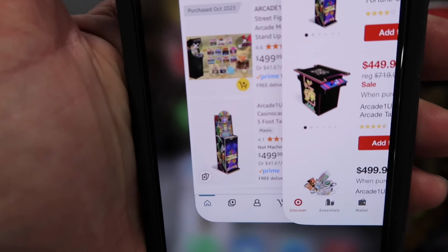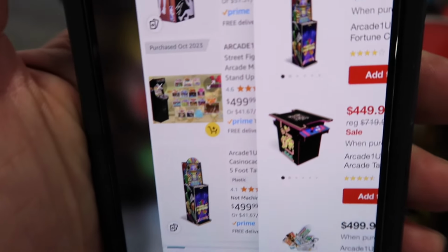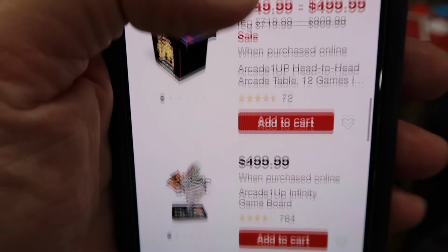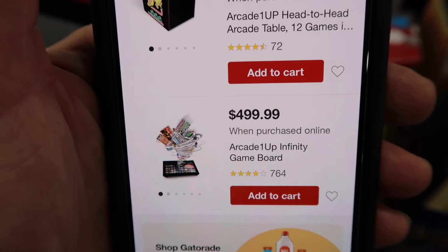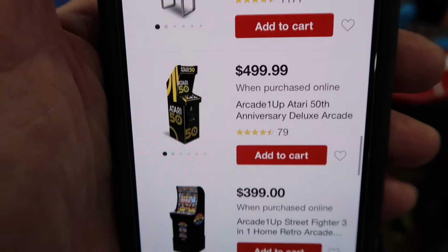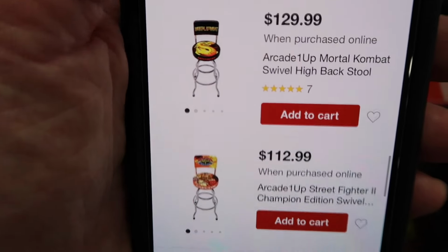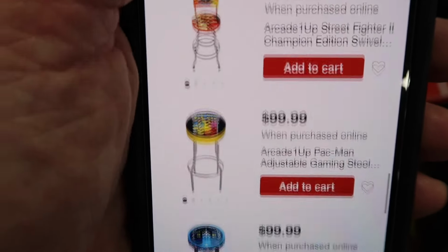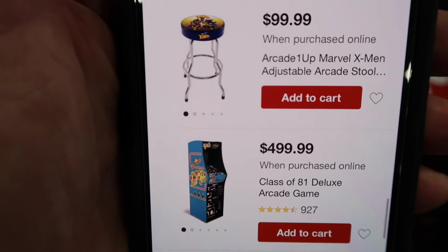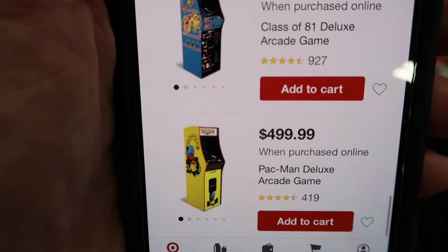And I'm going to leave both screens up here. You see the Wheel of Fortune Casino Cade is $4.99 on Amazon. Look at $399.99 at Target. So it's interesting how we're talking Best Buy, Target, Amazon, all different prices. So if you have Amazon points to burn, if you want to build your Prime points, if you have an Amazon credit card and you're not seeing the best deals today, as a recording of this, if you're watching this video on Wednesday, you might see some different things happening.